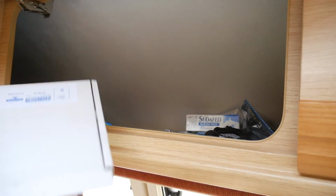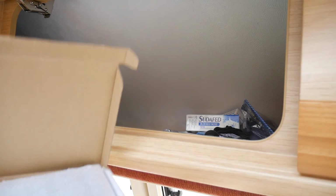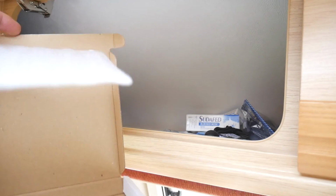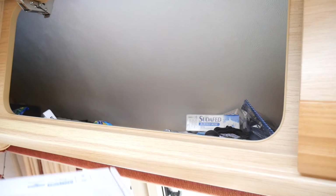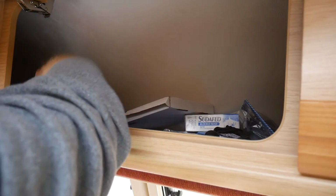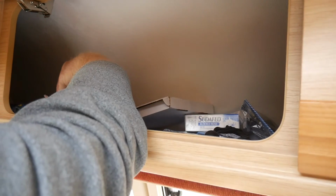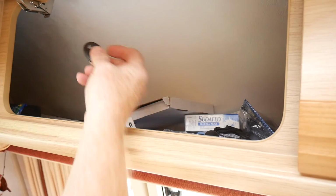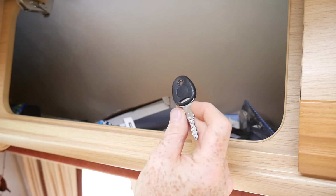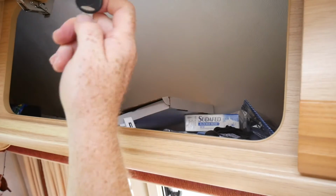Some leftover Chris marker for the caravan. This is a sort of DNA marking for the caravan, so that if it gets stolen, it can easily be identified as ours. It has that special marker. We have an old caravan key. I don't know why this keeps turning up again, but we have that. I'll keep throwing it out.